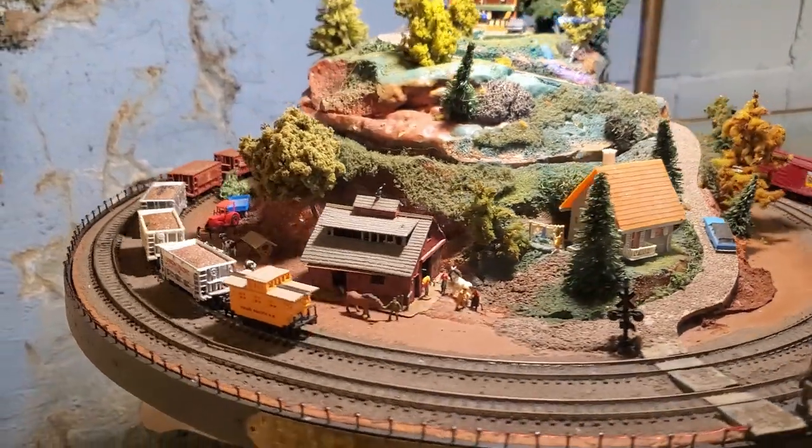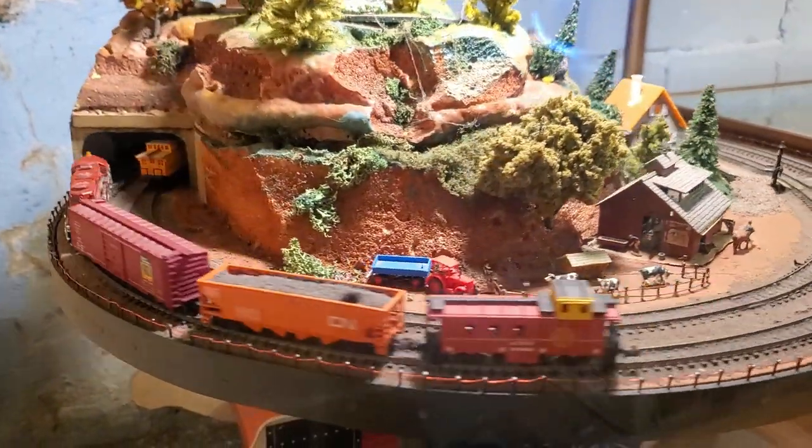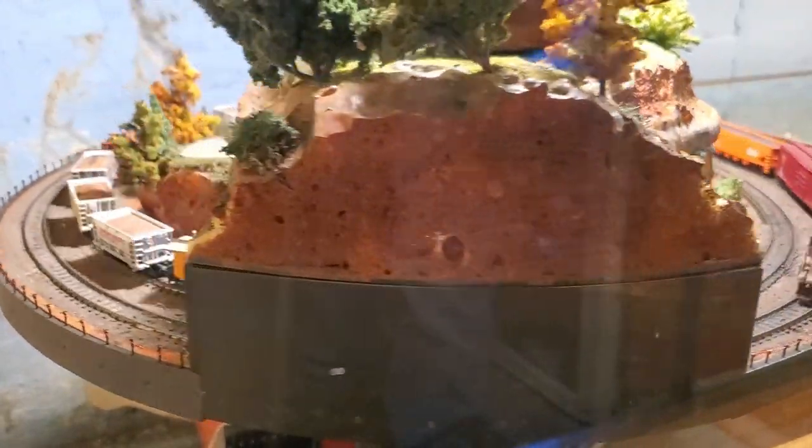Two trains in this layout. See the red one? Yeah. It's got three cars. Is it an old train? Something. What gauge is this train? This is N. N gauge. N? Yeah. Wait a minute.